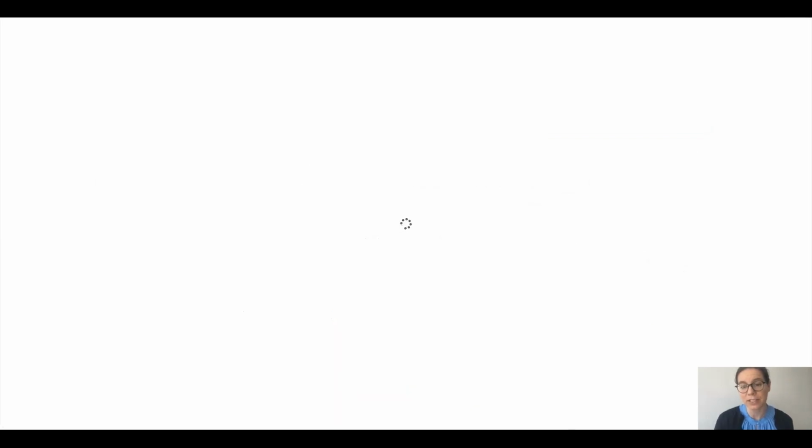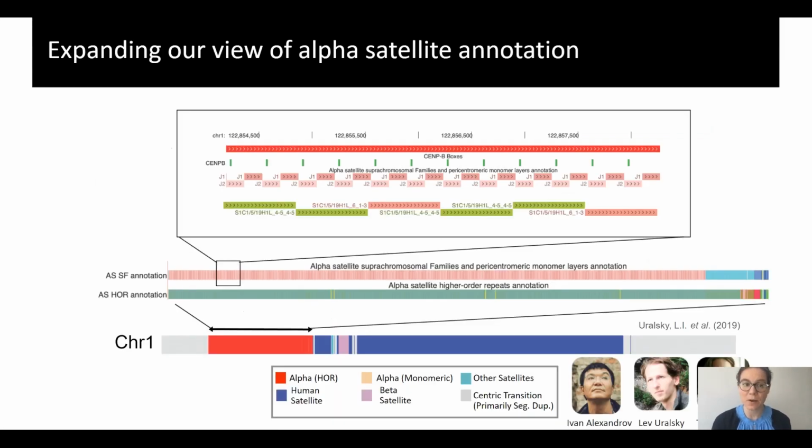And so in doing this, we've established a team of experts to go in and begin to provide really clear and well-defined annotation at these particular sites, where we can begin to study relationships between the satellites themselves and provide a dictionary for researchers going forward for how they can begin to describe the satellites in terms of their naming, nomenclature, and organization into repeat structures.